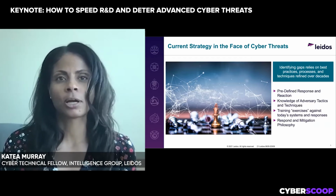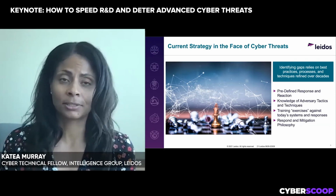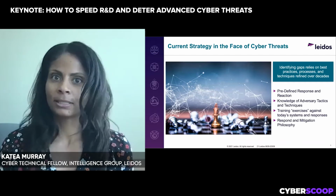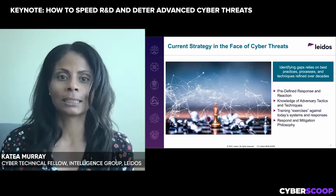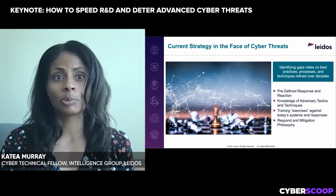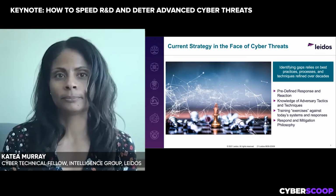So like in chess strategy, when deploying defense mechanisms, the current strategy we see to identify gaps relies on practices, processes, and techniques used for decades. Our response and reactions are predefined. We've automated our defenses via software, hardware, and people that we rely on to automatically respond to threats. And we think of it in the ways where we deploy our intrusion detection systems, our firewalls, implementing zero trust and more security controls. We trust that the defenses in place will be activated if there's a threat.